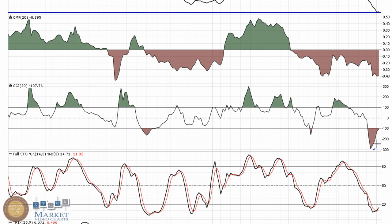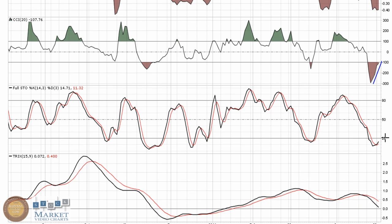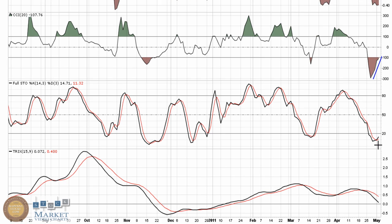CCI is showing signs of life, moving back towards negative 100. Bottom feeders will use that break of negative 100 as a buy point. If it turns back down, it's a quick sell to exit the play and try and minimize any losses. Full Stochastic is down in oversold territory, making a turn, giving a little bit of a bullish cross. It's nothing to put too much weight into because it'll trend down here for quite a while if it's going to stay bearish. But you look for that break up through 20 to show some signs of positive momentum coming into the play. Being that the TRIX is lagging, we're just not getting anything from it at this point.